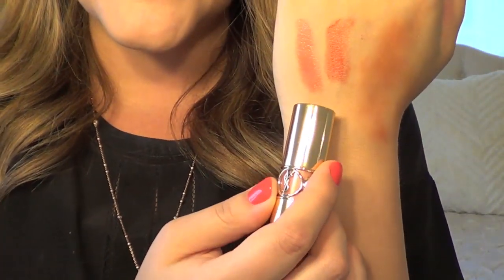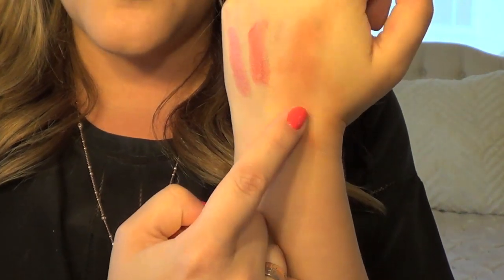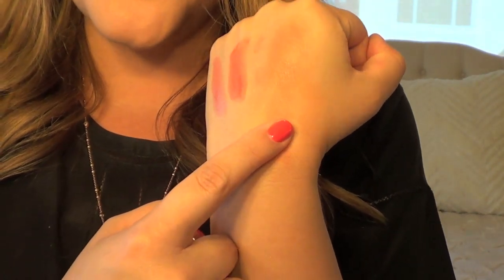So this is the YSL right here, and then this is the Lipstick Queen Saint Coral, and then this is that blush that I was talking to you guys about earlier, the Canaille blush from Chanel. I've been wearing those to work and to meetings because they're not super bright or in your face, and they just add a beautiful color to your lips. So if you guys are looking for work appropriate lip colors, definitely go for those too.